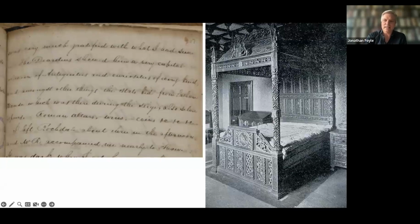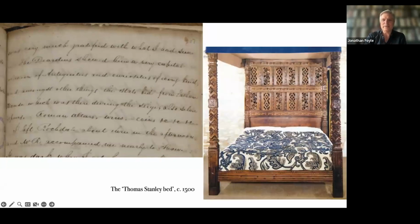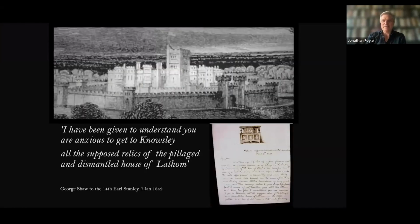In 1913, this bed remained in Dearden's house and was photographed in the catalogue of sale. It was rediscovered subsequently in the 1970s, and it's now known as the Thomas Stanley bed, at the time marketed as the greatest Gothic bed known to England. Thomas Stanley from Latham was the stepfather of Henry VII and the husband of Margaret Beaufort, the mother of Henry. It's a rather magnificent thing, isn't it? Whether the restoration is entirely correct is another issue.